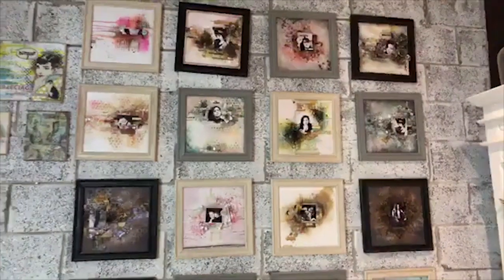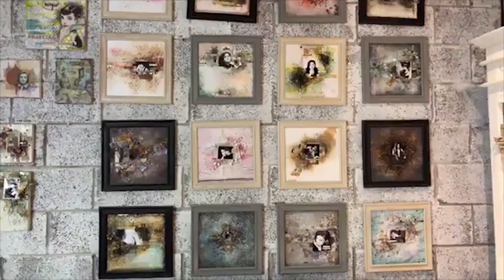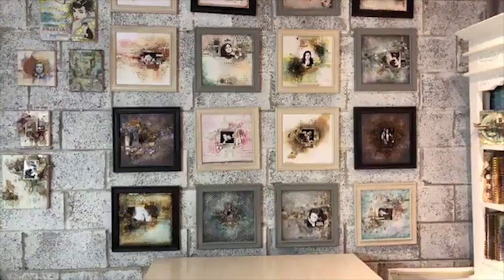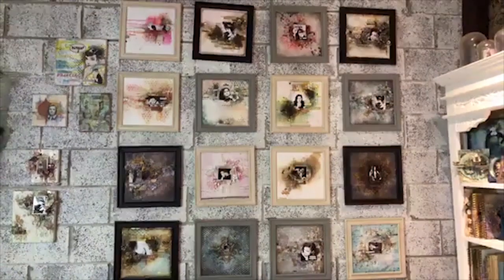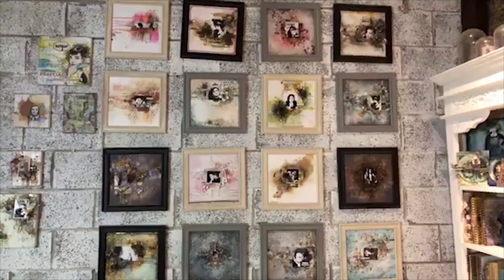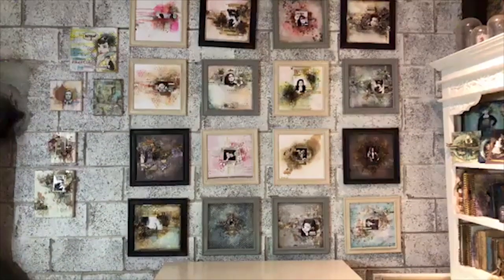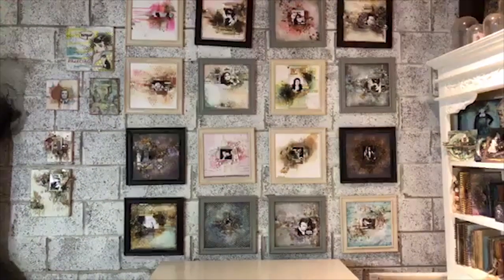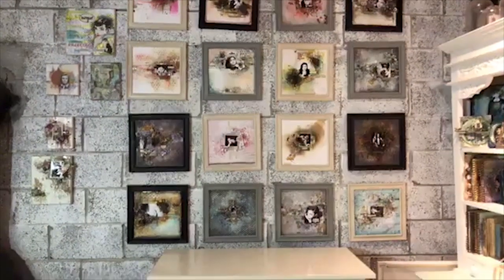And this is the wall you sometimes can see in the back. These are my scrapbook pages from over the years. If you want to see it closer, you have to let me know. So these are framed in Prima frames, and we just picked the favorite ones and we put them on the wall. Like one is really crooked, but it's too high. I can't really fix it now.